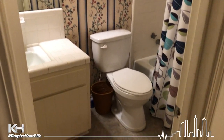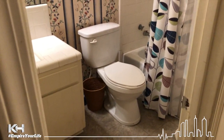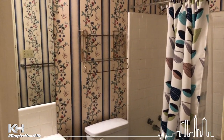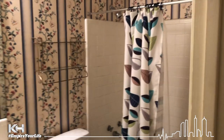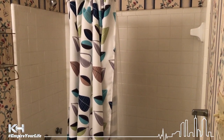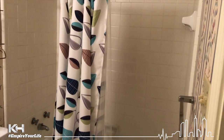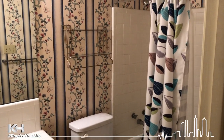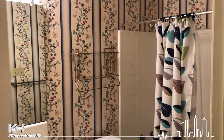When it comes to updating a home, make sure you budget well to make the bathrooms look as nice as possible with new cabinets, new countertops, undermount sinks, tile shower surrounds, which in this case, the white small 4x4 tiles in here can actually be saved because that style is coming back. But that wallpaper, just like a lot of other areas of the house, must go.